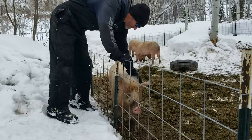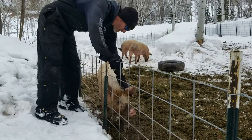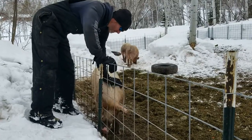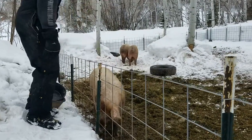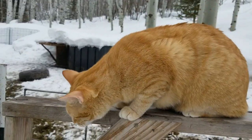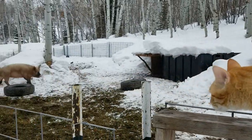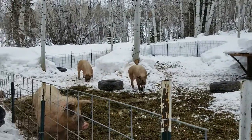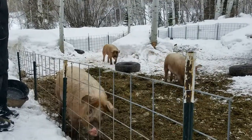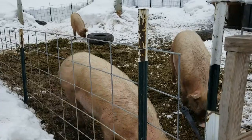Making her mohawk go up. Yeah. Oh, she's singing. She's so cute. Are you in on the action too, Phoenix? You can hear the songbirds. What's under there?